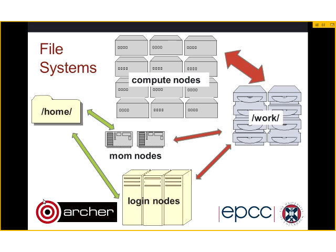So if you compile in /work, the disadvantage is that compilation can take quite a lot of time, because it's having to create lots of little files. So what I do is I compile and edit in /home.